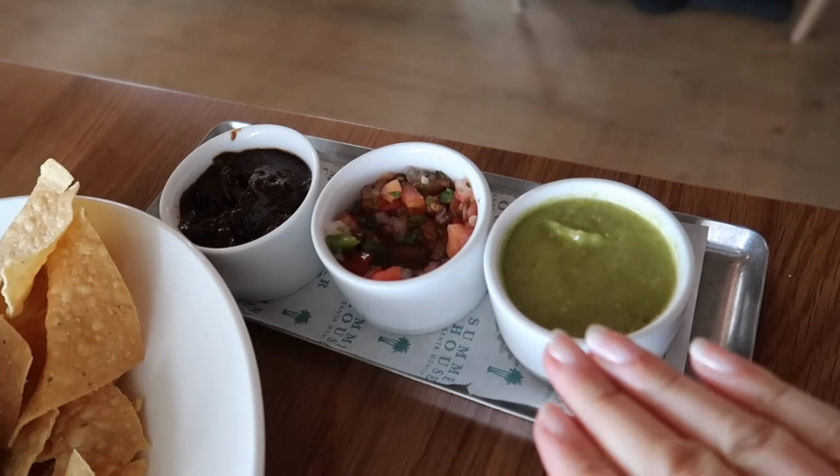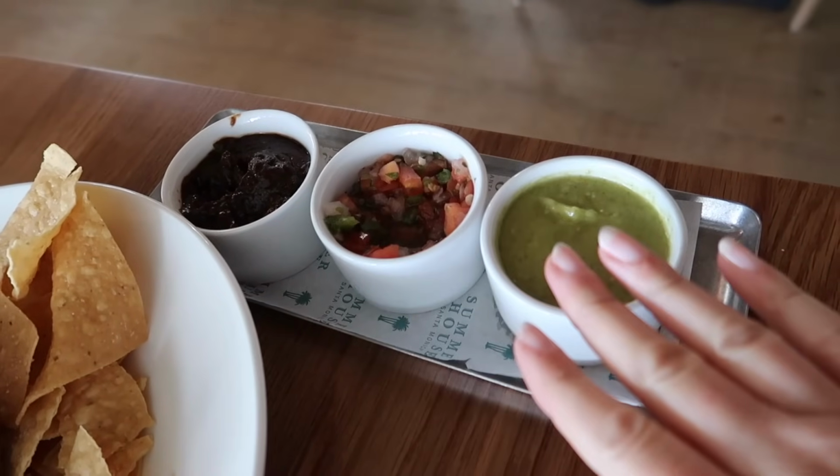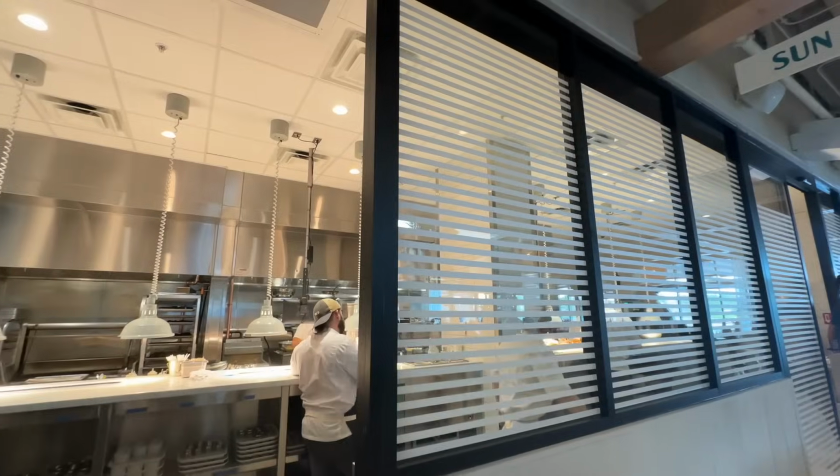All three of these are spicy, and all three of them are full of flavor and very tasty. I think this might be the best cornbread that I've ever had. It is really good. I'm gonna have to agree with you. You can taste the fresh pieces of corn in there. Yeah, this is fire cornbread. I like it.